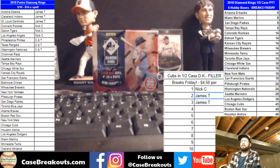The Heritage, Tyler, it broke. That broke already. So that was our last box that I had on hand. So that's done. So right now, all I have is Panini products. Diamond King, and I have some Panini Stars and Stripes, which was pretty cool. We were doing serial number breaks on that. We actually had that on the site with 6 spots left. We can try to do that too. I'll probably end up trying to push that tomorrow.